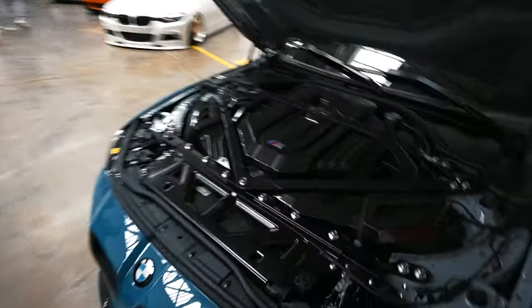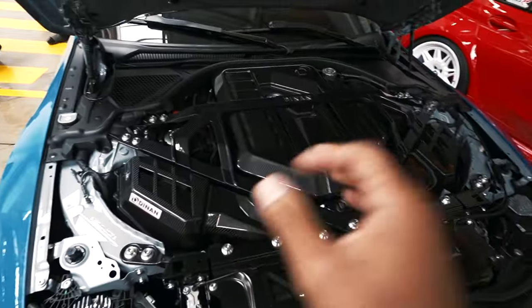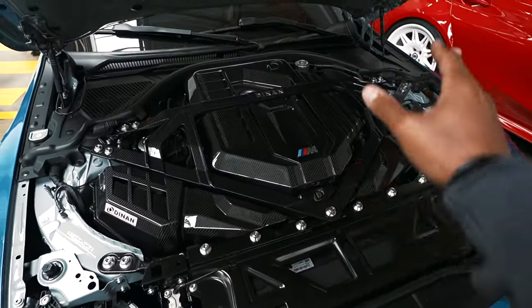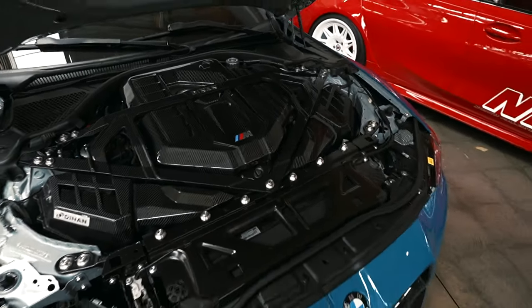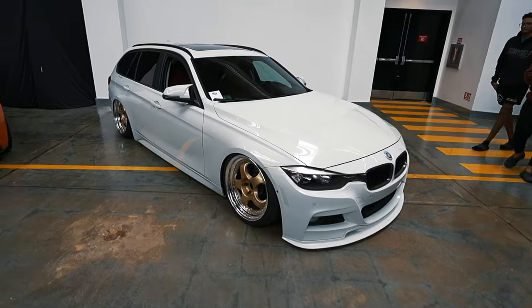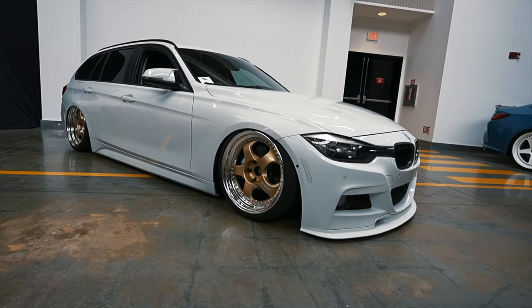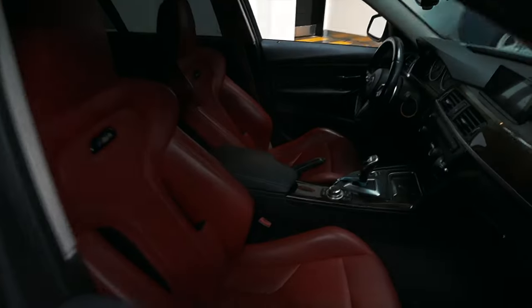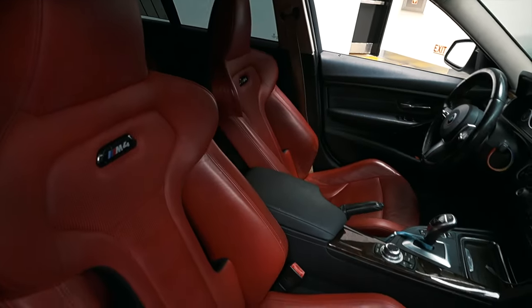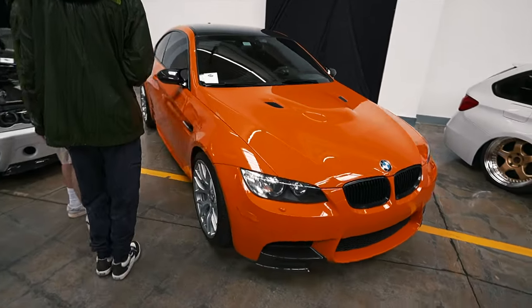This year, you're always going to see something new, something unique. Check out this engine bay. This one, full Dinan carbon, everything. Intake, strut brace. I want to say the engine cover is also Dinan. Really nice. This one slammed to the ground, sitting on some Workmeisters. Very nice. Check out the interior. Nice with the M3 competition seats. Really cool touch. E92 M3.